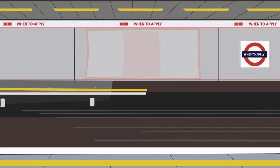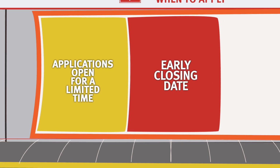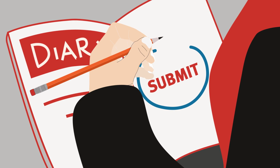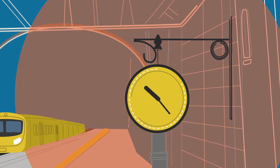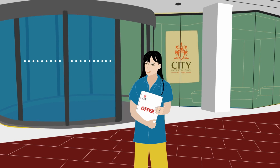However, be aware that some courses may have an early closing date, or applications are open only for a limited time. Take a note in your diary and allow yourself plenty of time to submit your application well in advance of this deadline. Here's a tip for you. Where there is no deadline, it's always a wise move to apply early. It will give you time to plan and arrange your life as a future student.